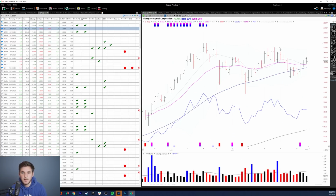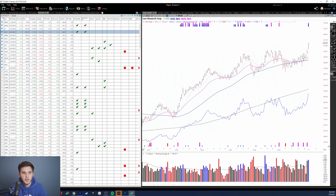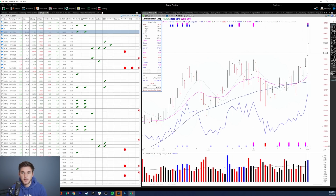I would love to see kind of one last contraction. You can see that this is pretty deep, about 50%. This is about 36%. So kind of as tight as it can get, that would be very, very promising using this as a potential pivot if it does have a little bit of a drift down back to the 50 SMA. LRCX along with AMAT, very strong this past week.